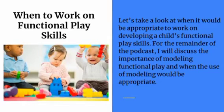Let's take a look at when it would be appropriate to work on developing a child's functional play skills. For the remainder of the podcast, I will discuss the importance of modeling functional play and when the use of modeling would be appropriate.